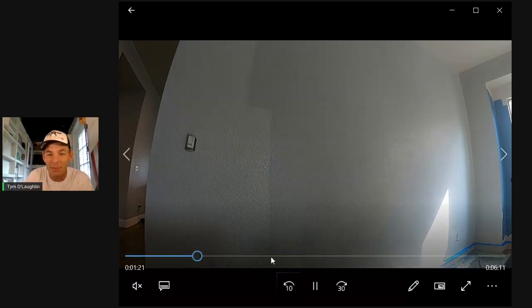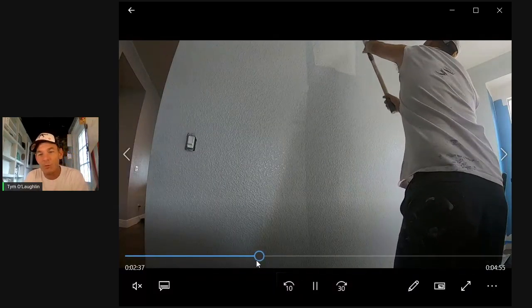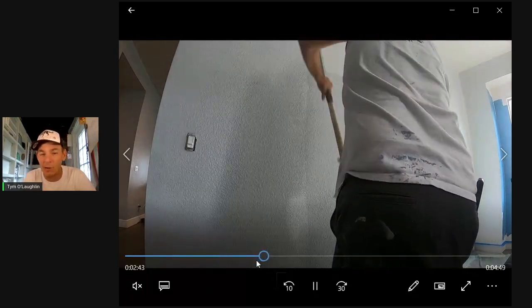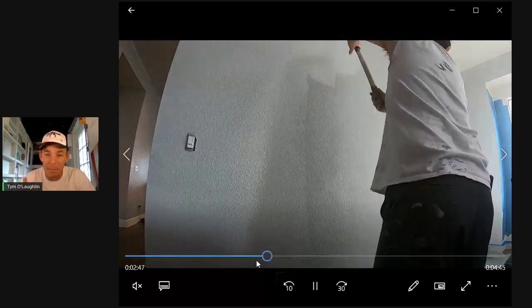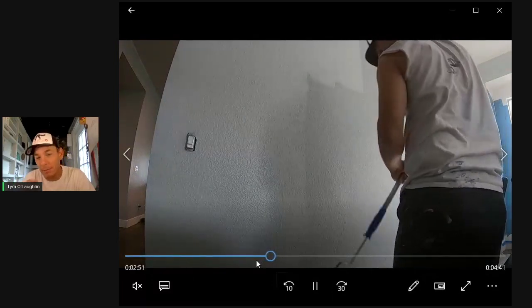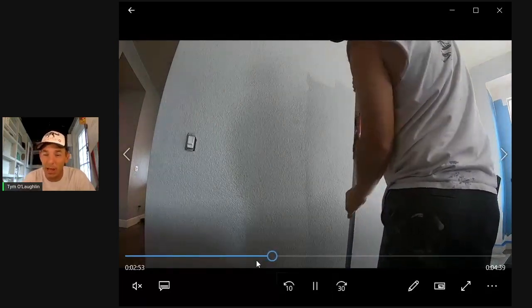But this client had hired me to come do the painting. He realized it was kind of harder than he thought. The one coat paint looked like it needed a second coat, so he hired me in to come put the second coat up. Now, you can see I'm using the exact same paint. The paint on the wall is dry, and it's a dry, darker gray. But as I'm applying the paint, you could tell that it's much lighter.